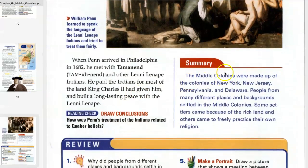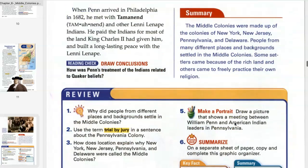In summary, the Middle Colonies were made up of the colonies of New York, New Jersey, Pennsylvania, and Delaware. People from many different places and backgrounds settled in the Middle Colonies. Some settlers came because of the rich land, and others came to freely practice their own religion.